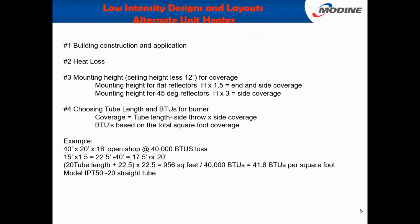So if we take a look at that, we know we can throw 22 feet. It's a 40-foot building, so we take that minus 22 feet. That means we've got 17.5 feet left over that we need to heat. So we use a 20-foot tube, and we take a 20-foot tube times the BTUs per square foot.